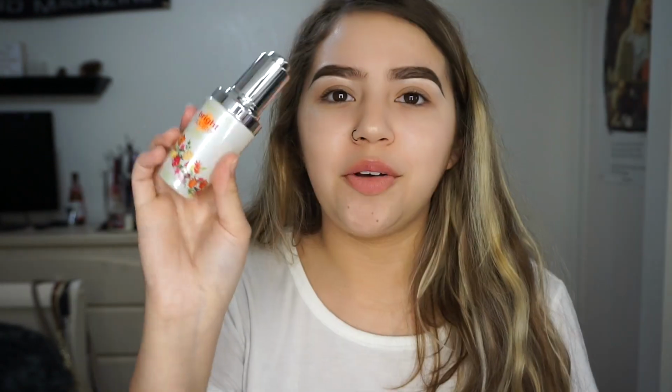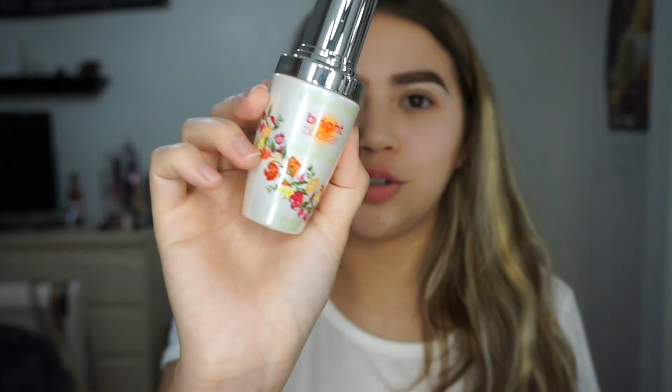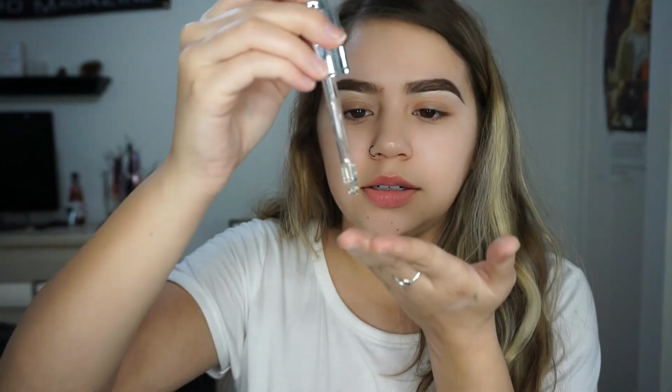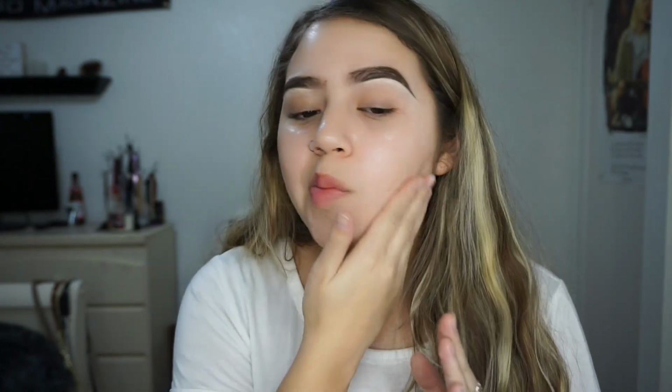Good stuff for your face. So this is what it looks like. It's just like in a little dropper bottle. So I'm just gonna take a little bit. I'm just gonna take a couple drops and just pat that into the skin.